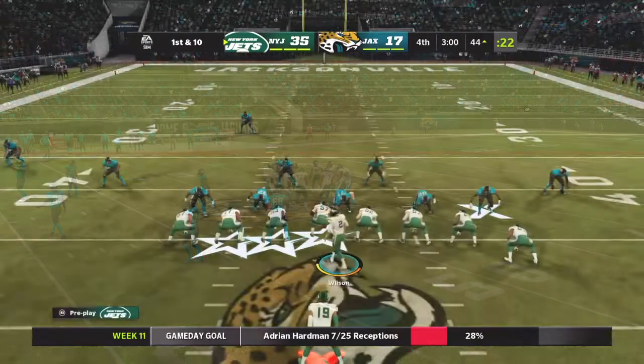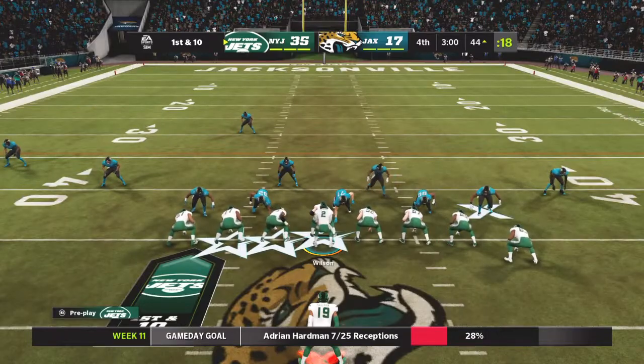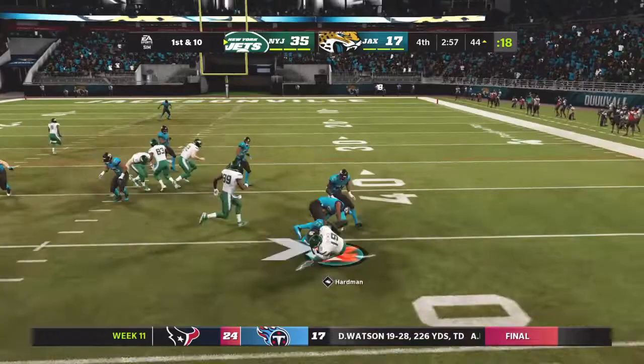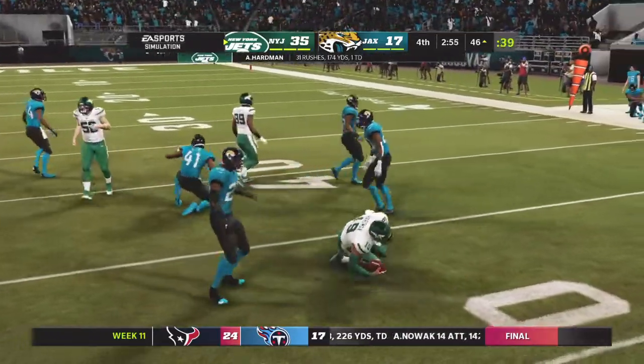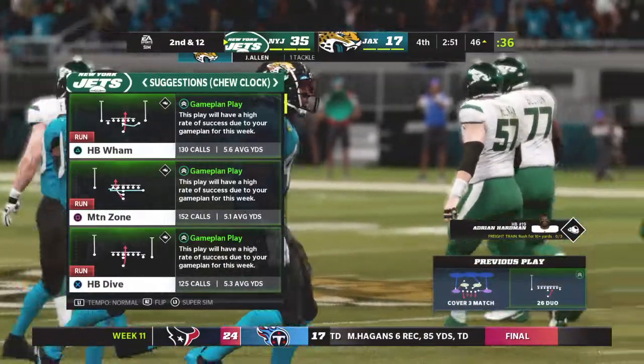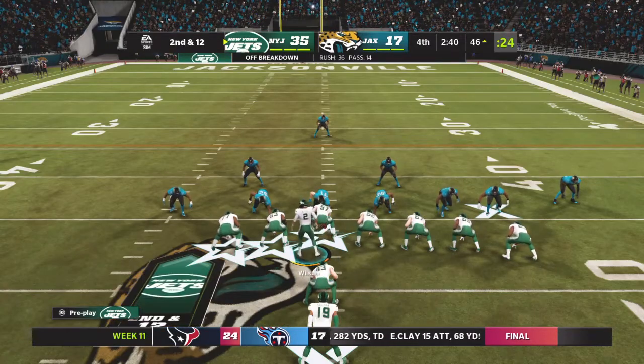Well, their defense did the job. They got the turnover on downs. Now what can the offense do as they take possession? They'll try and run some clock here as they keep it on the ground. And for one of the first times all night, he is going to go nowhere as they bury him behind the line. 2 yards the loss, 2nd and 12.